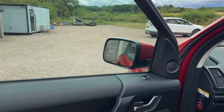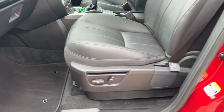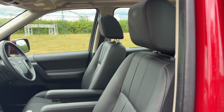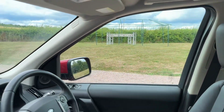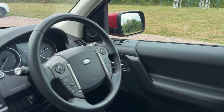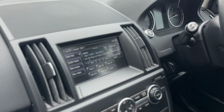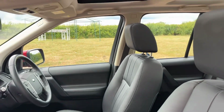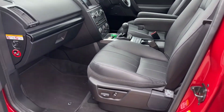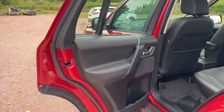HSE, so you'll have folding electric heated wing mirrors, fitted carpet mats, electric seats, black leather, twin sunroofs, front one tilts and slides, multifunction leather steering wheel with cruise, and this is heated. Air conditioning and climate control is on now. It is freezing. Comes with 2 lovely remote keys. Obviously manual, 6-speed diesel. Drives like a brand new car.